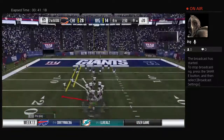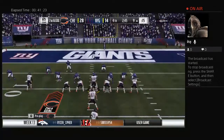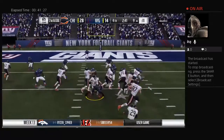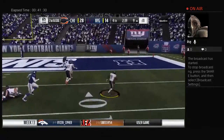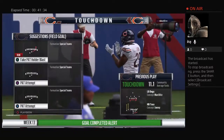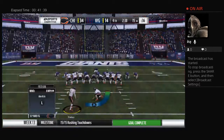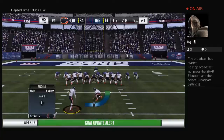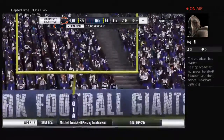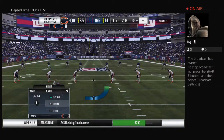Now from the 9, here's 2nd and goal. Come on, gotta go. He's going to get it running right. And he is in. Touchdown, Chicago. A great play there. With his 2nd TD of the game, his 6th on the year. And the Bears will extend their lead. Parkey adds the extra point, and the decision to just kick the extra point winds up successful.